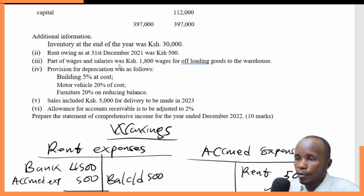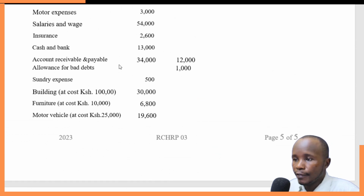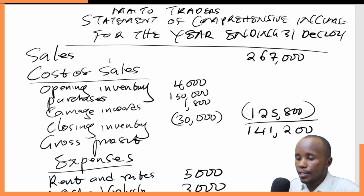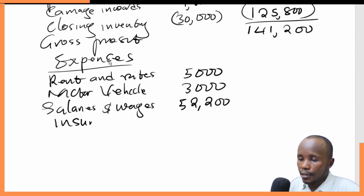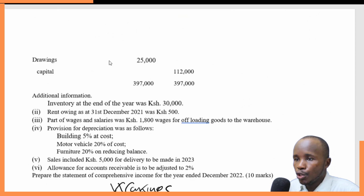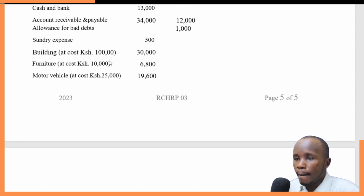Let me look for more expenses here. There is insurance, 2,600. Bring insurance. Here we have insurance, 2,600. What else do we have? You see these bad debts.